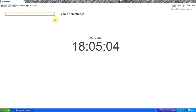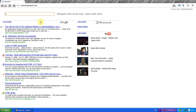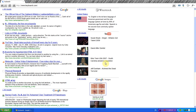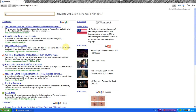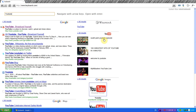It's also a search engine with a twist, like I said, because it actually shows Google results, Wikipedia results, YouTube results, Google Images results, and Google Blog results, all in one page. So you can see all the Google, Wikipedia, YouTube, Google Images, and Google Blog results all on one page of everything. So YouTube, and then you could see, again, all of that content from everywhere.